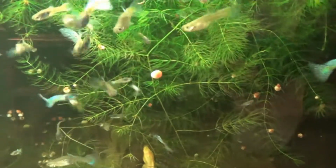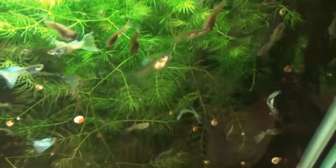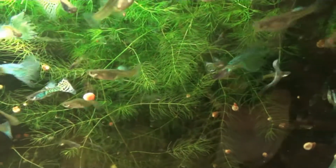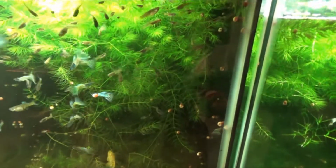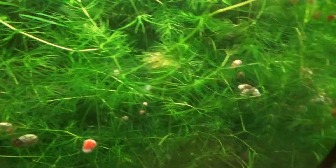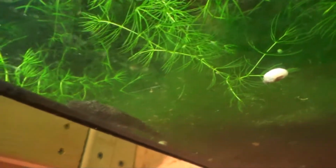This tank is still going pretty darn good. I can't believe after about 2.5 years, this guy's still got decent color in them. But there's hundreds and hundreds and hundreds. Oh, that's a nice looking catfish, bristle nose down there. This tank was supposed to originally be metal. Hey, there's a little boy hanging on the side. Oops. Barely capturing.